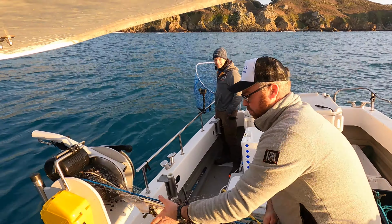Mediterranean species. They go for lures. What the hell is that? Foul hooked. There you go, guys. That's called a comber. Invasive species here, but sharp little teeth. You can see that.